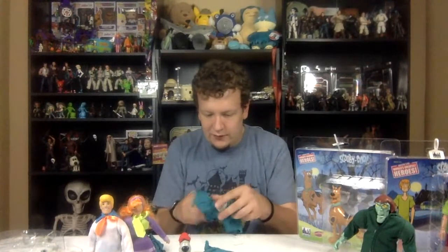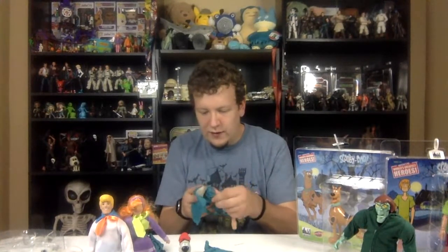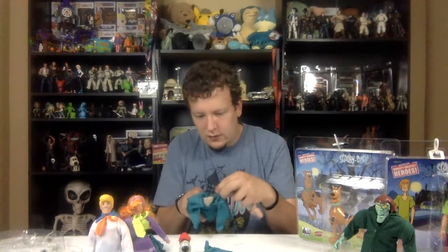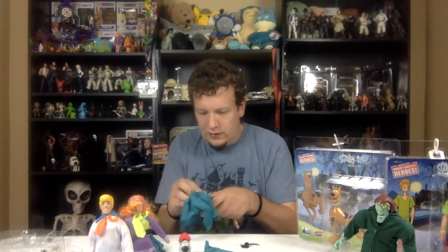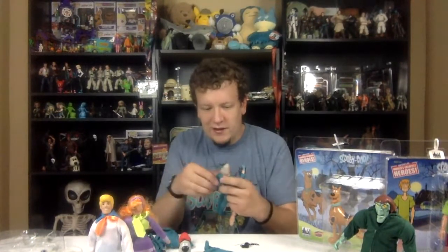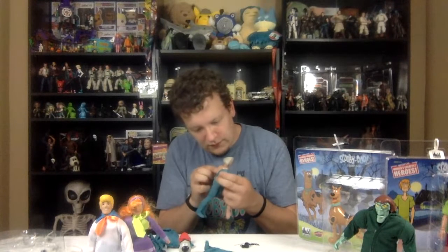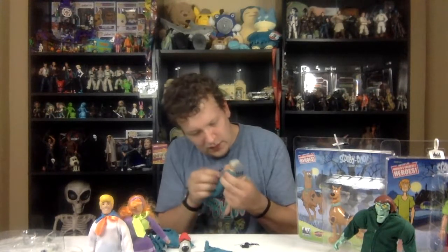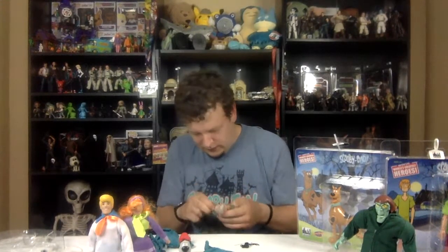Let me see if I can try and fix him. I can't even get his costume off. Ugh. We've got this weird orange jumpsuit. That's funny. Oh. I don't even know how this works. Looks like it's supposed to be sitting there. Oh, well, there's one of them. Let's look at the other one, and hopefully he holds together better.